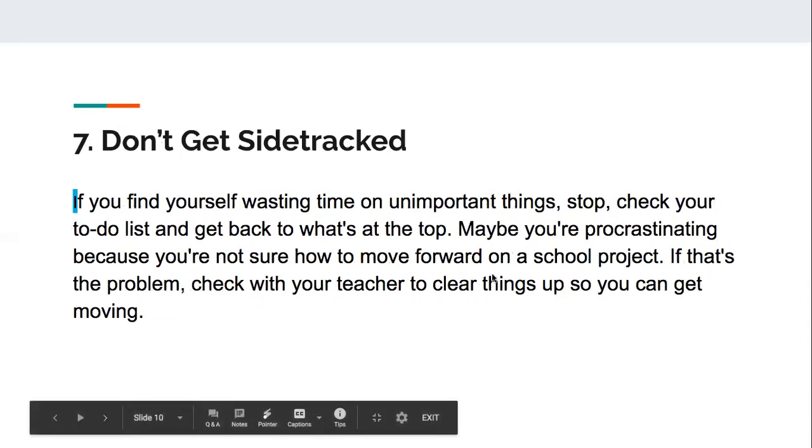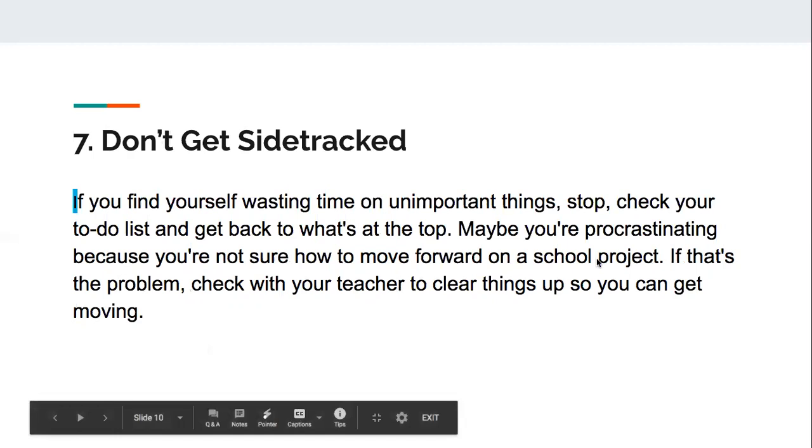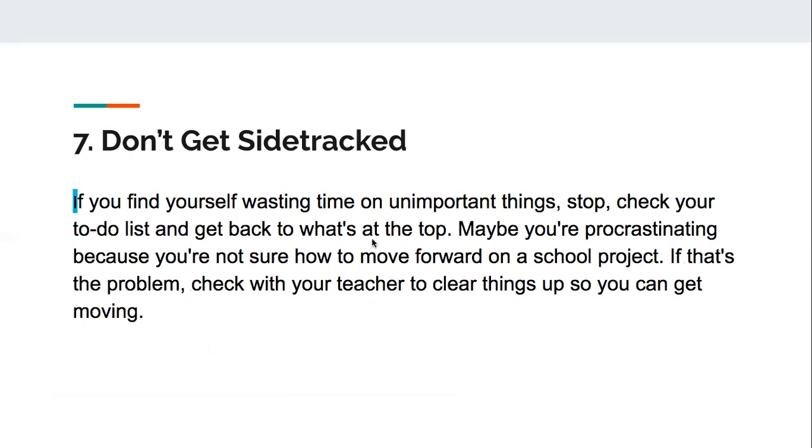Don't get sidetracked. If you find yourself wasting time on unimportant things, stop, check your to-do list, and get back to what's at the top. Maybe you're procrastinating because you're not sure how to move forward on a project. If that's the problem, check with your teacher, clear things up so you can get moving.